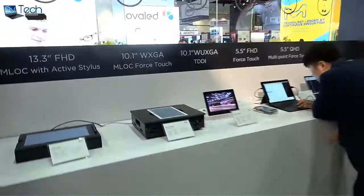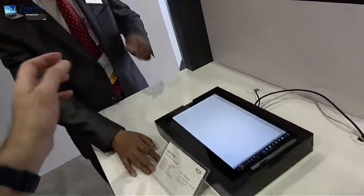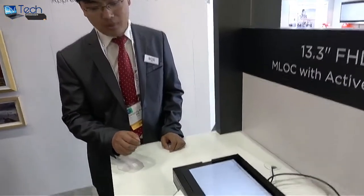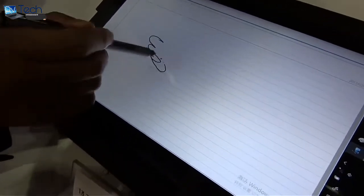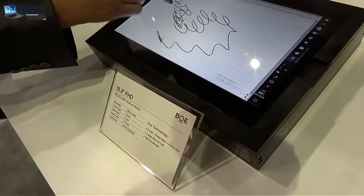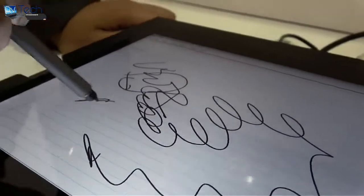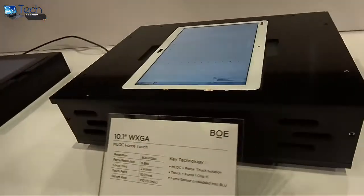Let's check this display over there. Do you know this? So here's something about the active stylus. Here we adapt the MLOC and the mini-mesh technology for notebook active metal mesh stylus. Active MLOC stylus, metal mesh active pen, for notebook product. Is this shipping? Yeah, shipping already.